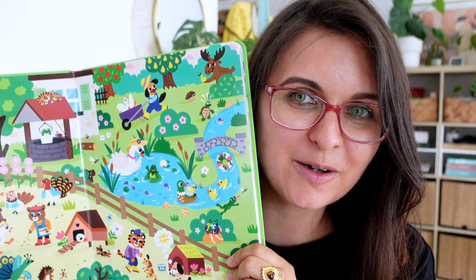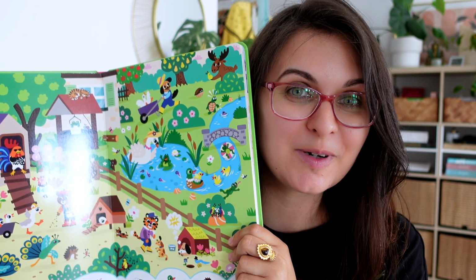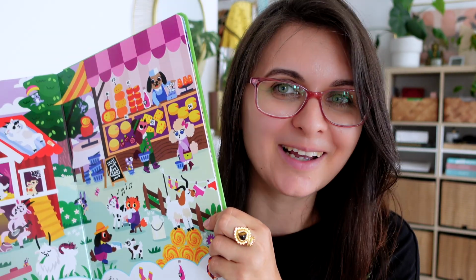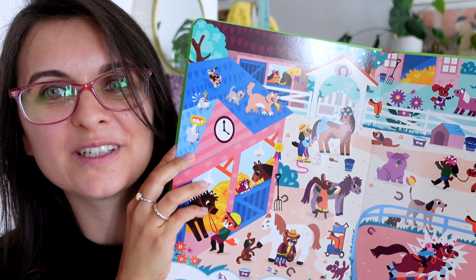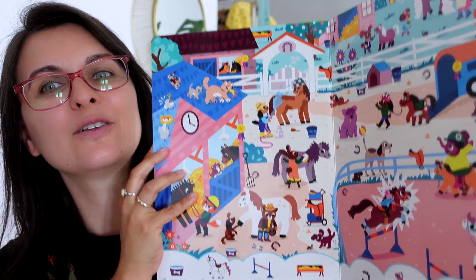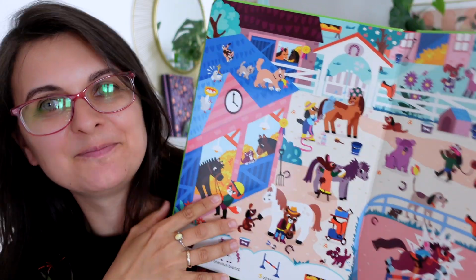And I'm very, very proud of this publication because it's full of detail. A search and find book, it's one of my most favorite books. As a parent, I really adore those books. My daughter is 4 years old. And we absolutely love those books where you're looking for some items in a very big and detailed spread.